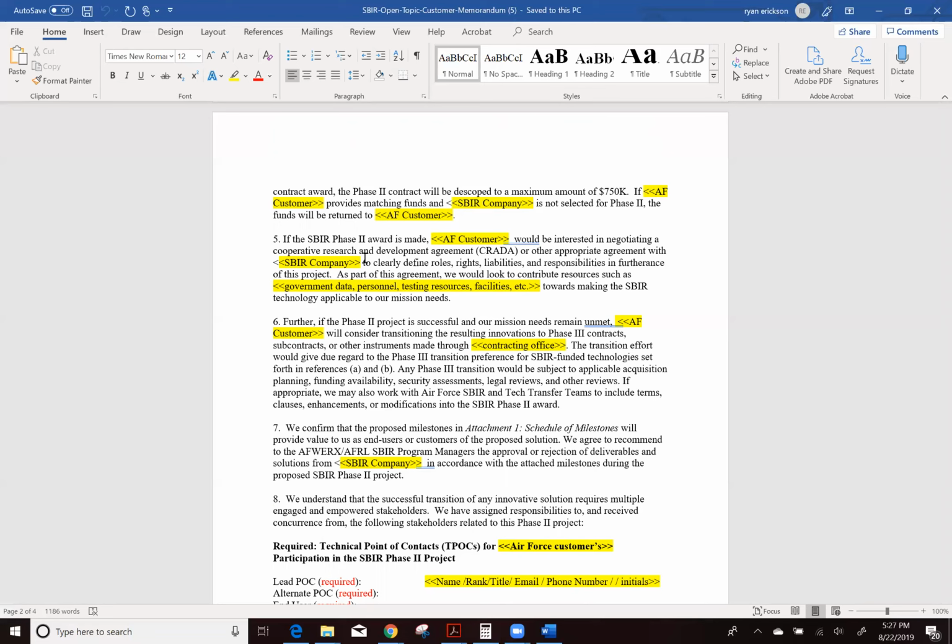All that is, don't get wrapped around this. It's not a requirement for you to submit with your phase 2 proposal. A CRADA is nothing more than an expanded MOU. Should the unit want to go down that road with you, you can enter a CRADA with them, and it just outlines further roles and responsibilities, expectations between you and that unit. It's not required, but it is an option that we want to make sure you're tracking, that some commanders may feel more comfortable entering an expanded MOU or CRADA as you start to develop your phase 2.